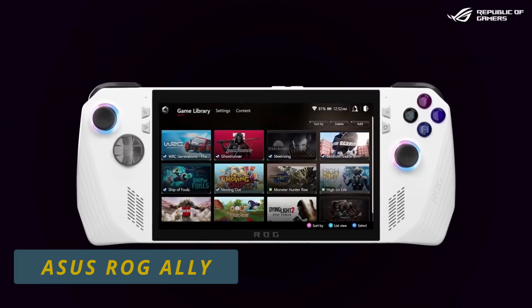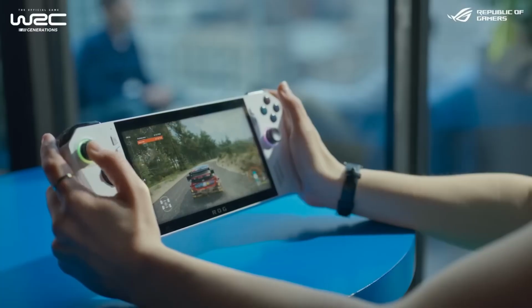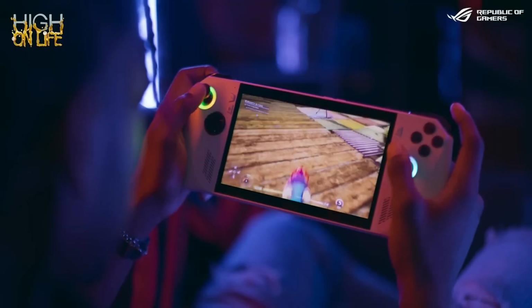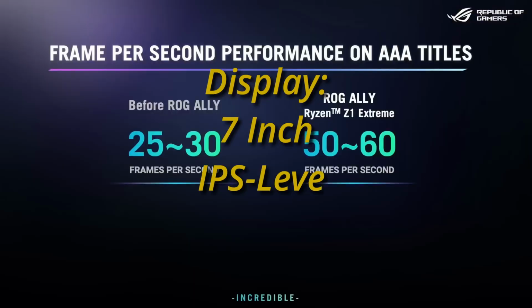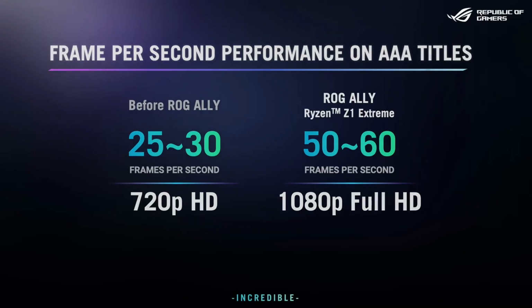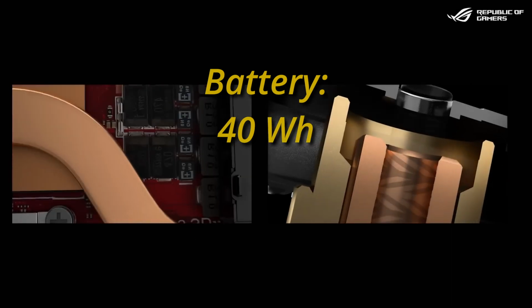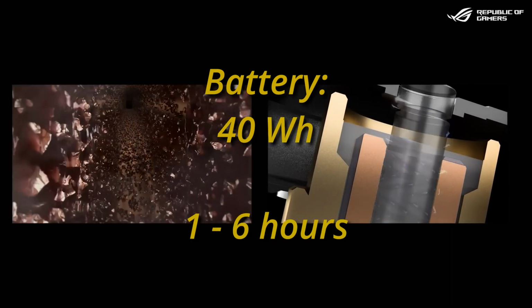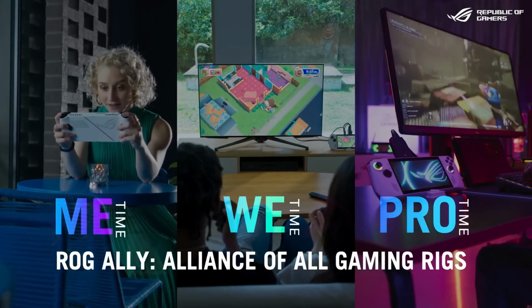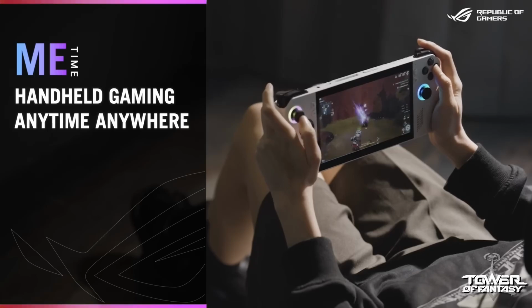Onto the much anticipated ROG Ally, coming in June 2023. This is the Z1 Extreme version that we're going to be looking at, which is the top model, and it does have 2 storage variants, running Windows 11, 1080p 7-inch IPS level screen. Now note it says IPS level on this one, not actual IPS, so it will be interesting to see what that actually means. Battery life of 40 watt hours, giving you between 1 and 6 hours depending on the mode that you're running. AMD 6800U processor on this one and Radeon RDNA 3 graphics card.